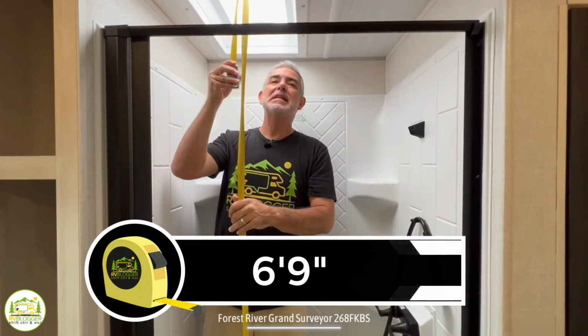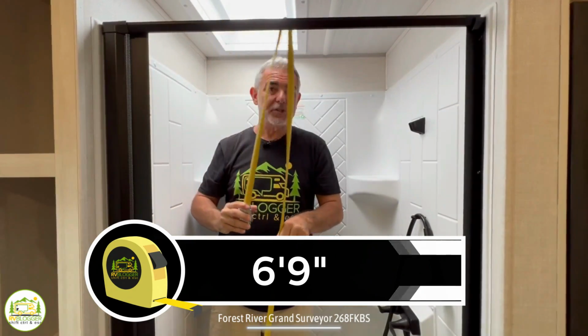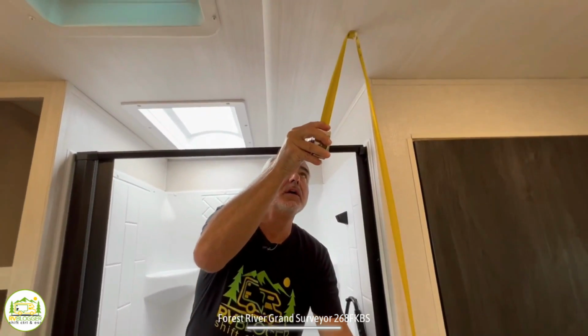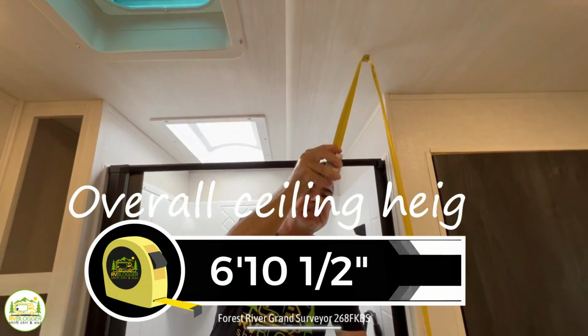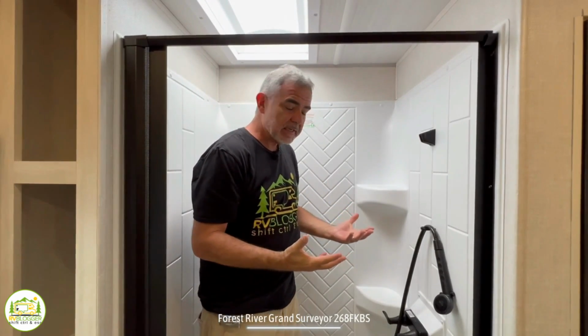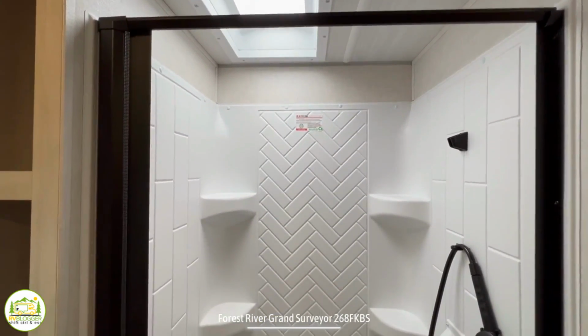Gosh, 6 feet 9 inches of space inside the shower, but the normal ceiling height throughout this entire travel trailer is 6 feet 10.5 inches long. So between a king bed and super tall ceiling height, for you taller folks, this might be the perfect travel trailer for you. Now, inside the shower, it's a very good size.